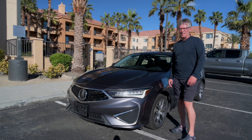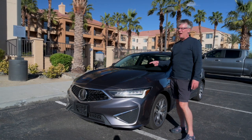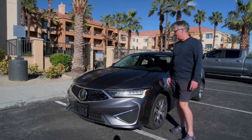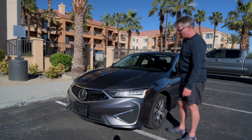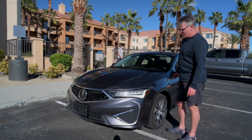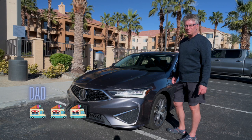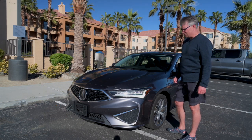It's really not great. So if you think you're buying a Civic with a better powertrain, I think you'll like this car. It doesn't handle great either. Again, it feels very middle-ish on so many levels. So I'm still gonna give it 3 ice cream trucks. I think I can live with that.